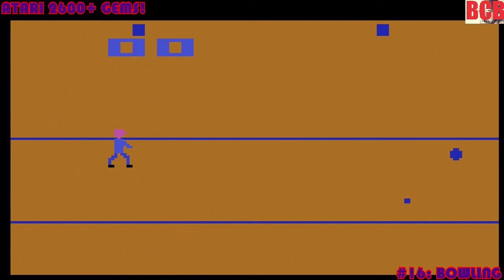Next up, we have Bowling. Now, this is a favorite game of mine. I covered it in my review as well. Just such a classic. I also love Video Pinball, which I'm not featuring here. But just really cool games. I really enjoyed these. I played these to death when I was a kid. And I also play them on my new MyArcade devices as well. Just such a fun game. I always find myself drawn to it all the time.